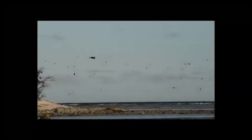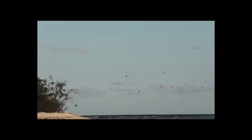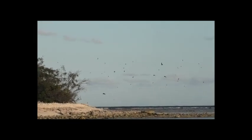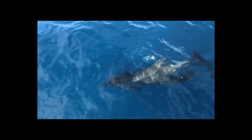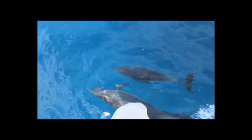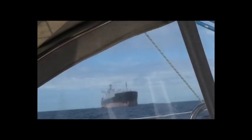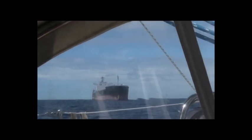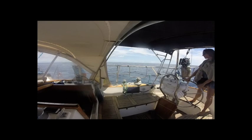The time came for us to move on. Reluctantly, we climbed out of the water and prepared to go. The wind was going to change, and this is not a great anchorage in some winds. So, with dolphins to escort us, we set sail for Bundaberg. Past huge ships at anchor. And hand steering all the way.